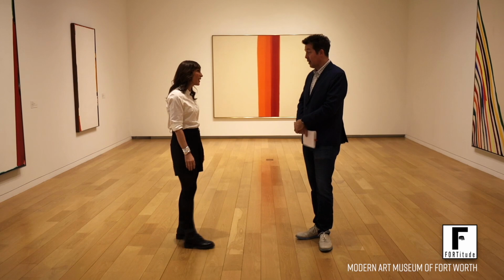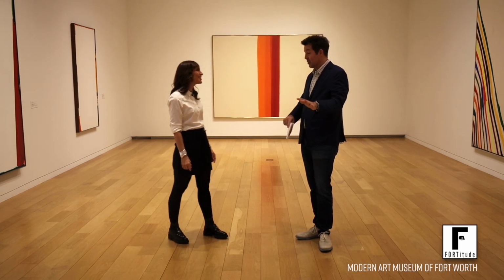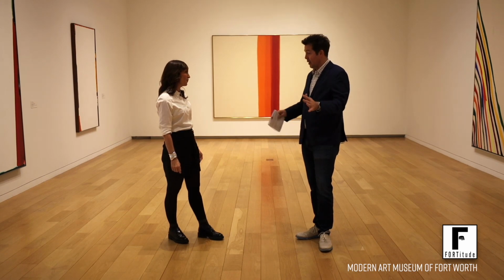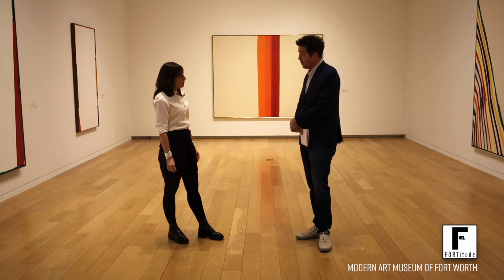I'm glad you mentioned Tadao Ando. Aside from the multiple pieces of incredible art here, thousands, if you will, the building itself is a piece of art. Please tell us a little about the architecture and the designer.